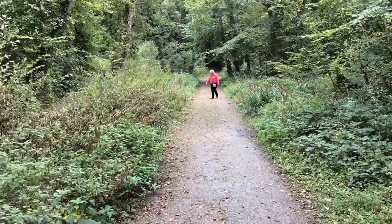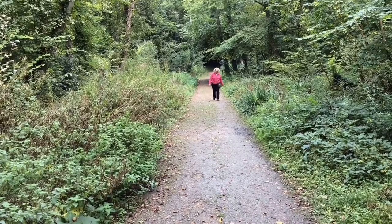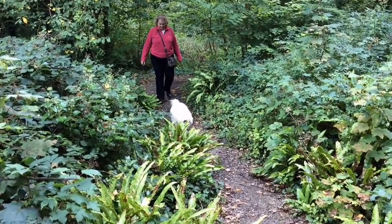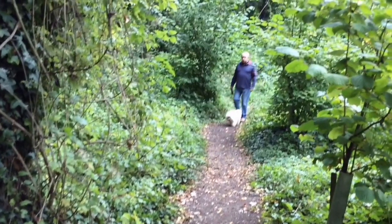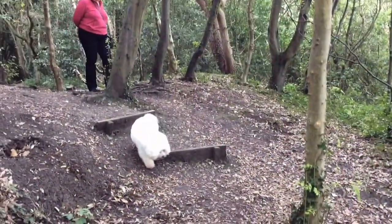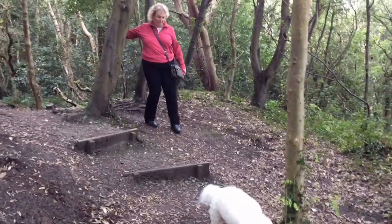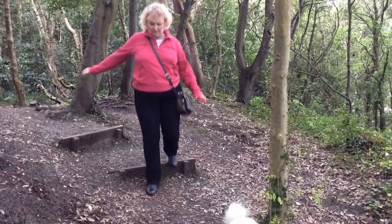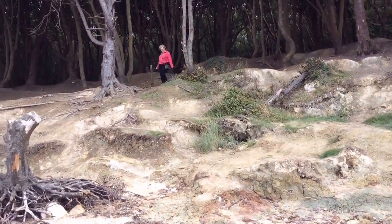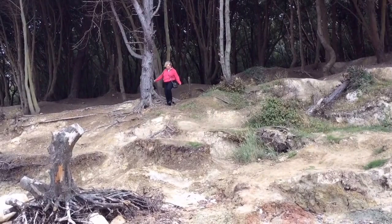After our failure at the planetarium, we've come for a walk in the woods looking for red squirrels. Well, we haven't seen a single red squirrel, so we're going to go down on the beach and see if we can see any dolphins. What is this? I see something in red in the forest. Is it a little squirrel?